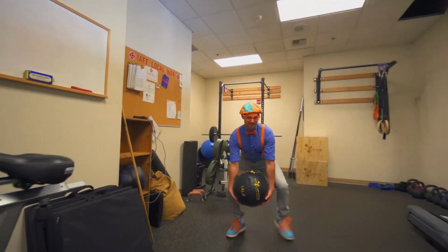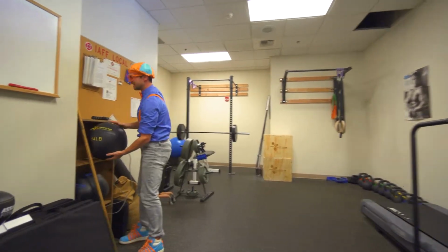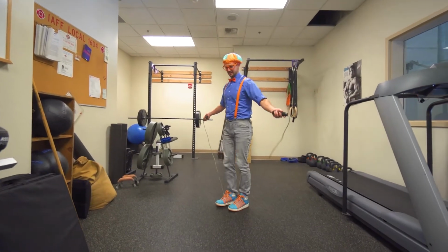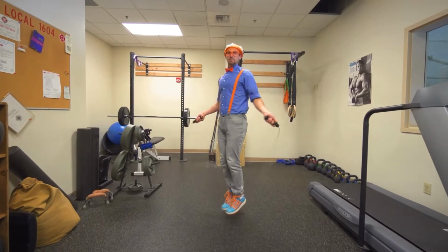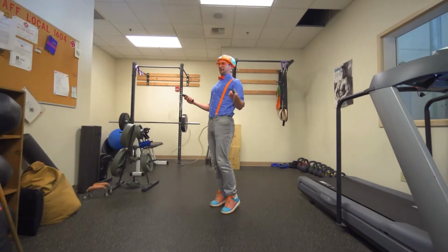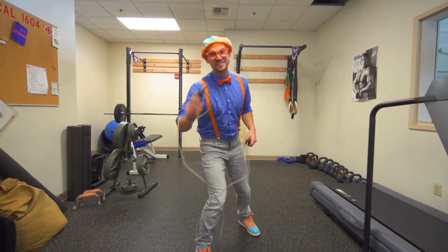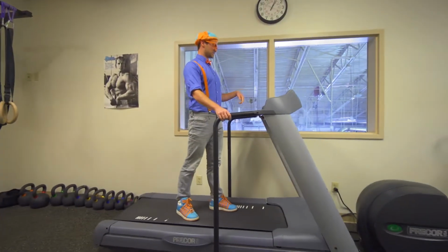Whoa, medicine balls! Yeah! Oh, I love exercising. Hey, some jump ropes. Have you ever jumped rope before? Check this out. See, every time I jump, the rope goes underneath my feet one time. And now, I'm gonna make it go, oh, I messed up. I'm gonna make it go under my feet two times every time. Twice. Whoa, that's tiring. Being physically fit is really fun.